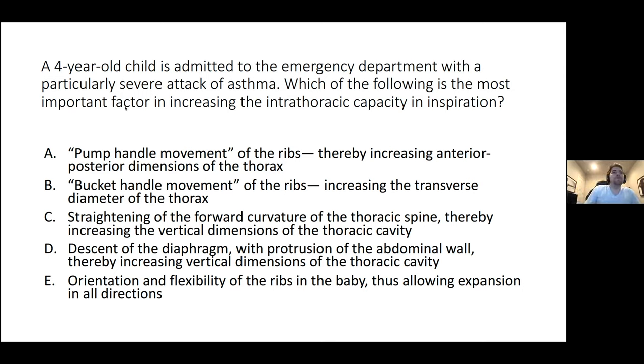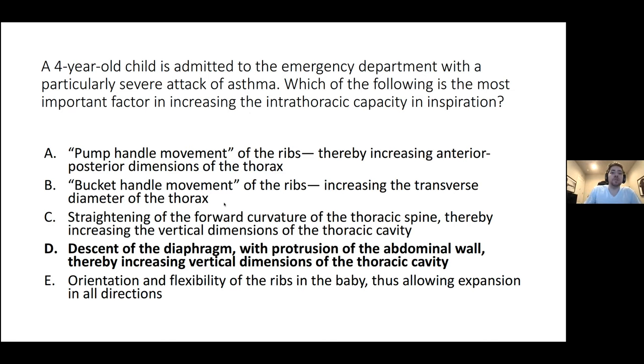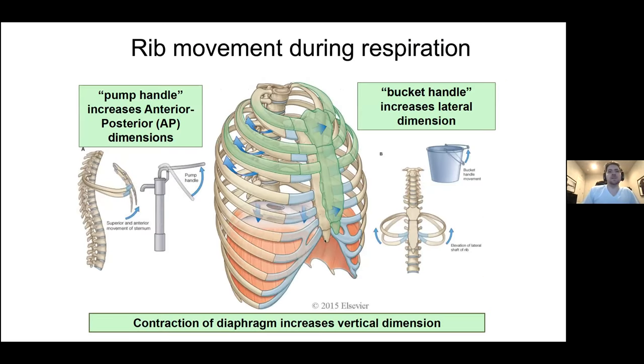All right, so what is the most important factor? The most important one that we talk about is the diaphragm. By all means, the diaphragm contracting and relaxing is going to cause that negative pressure to where you're able to breathe in, right? So your negative pressure allows air to go into your lungs. But this allows us to talk about these other movements. So remember, the pump handle is just going to be anterior-posterior. So technically all of these are going to increase negative pressure, right? By expanding the volume, the pressure is going to go down, negative pressure. So air goes in. And when you breathe out, you're decreasing the volume, increasing the pressure. So air goes out. We'll talk about that more when we get to respiratory.